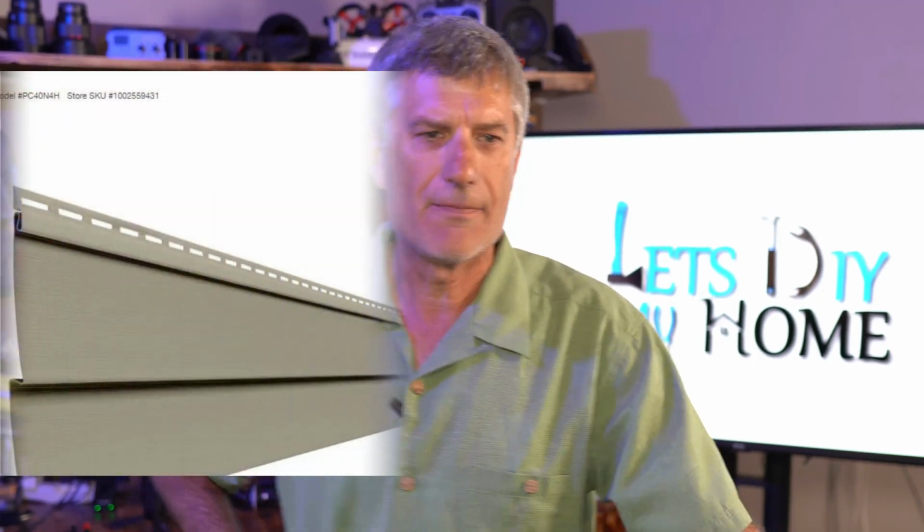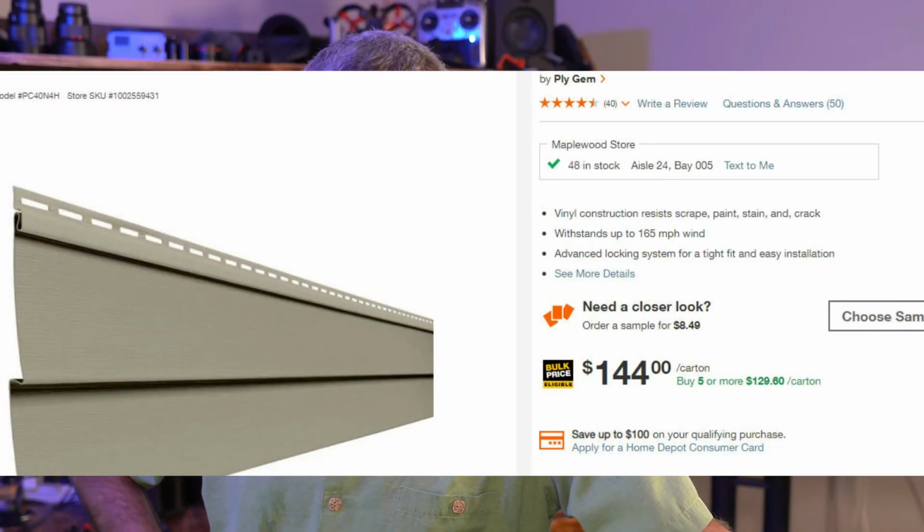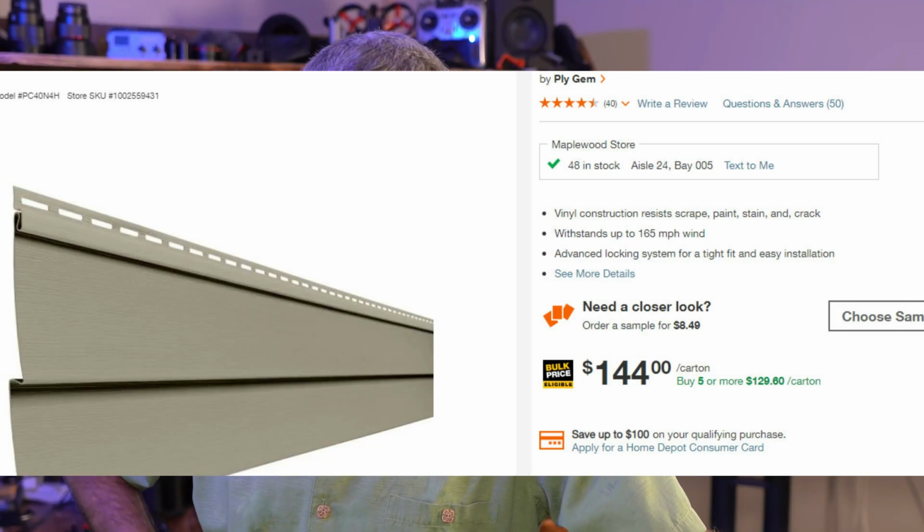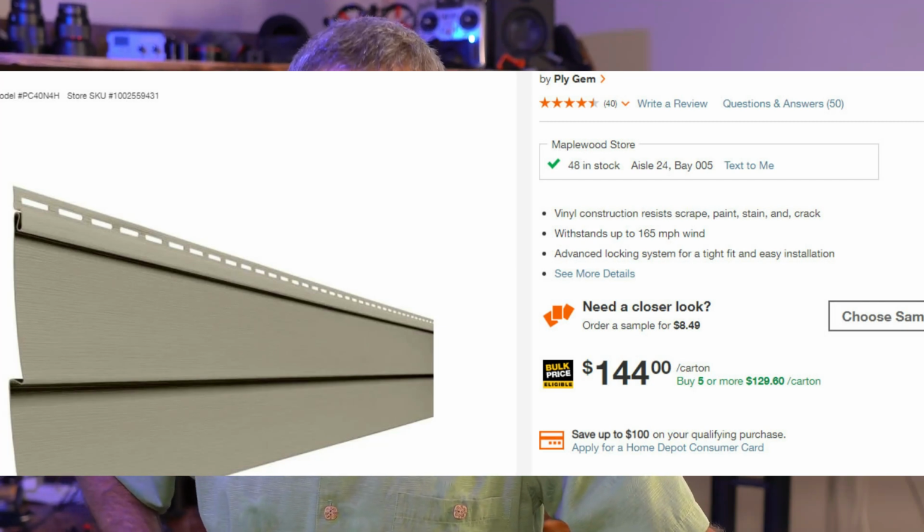This will be an example, and you can take a look on your screen, and you'll see this right here as well. So, Home Depot, where did you go? Oh, there it is. All right. Home Depot, right here's the panel. You see it the same as I do. They charge $144 a carton. That is 100 square feet, if you need to know.